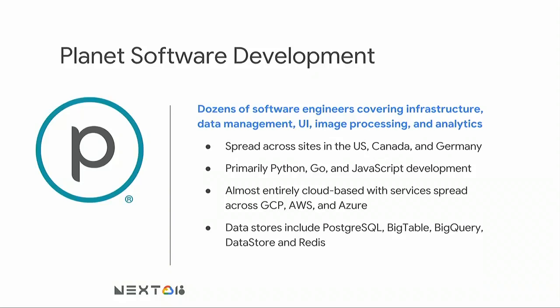I think we have somewhere between 50 and 100 software engineers spread around the company. Our headquarters is here in San Francisco. We have a large office in Mountain View, but we also have offices in Canada, Texas, Berlin, and remote employees spread worldwide. So it's a very distributed environment.